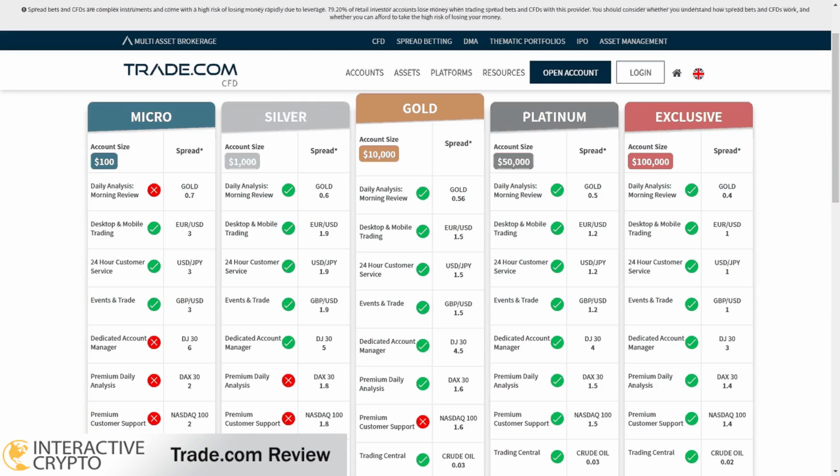An amount of $10,000 is required to trade with the gold account. Spreads on major forex pairs start from 1.5 pips. Besides the daily analysis, events, 24-hour customer service, and a dedicated account manager, you can access the premium daily analysis and Trading Central. The Platinum account offers all the features available.